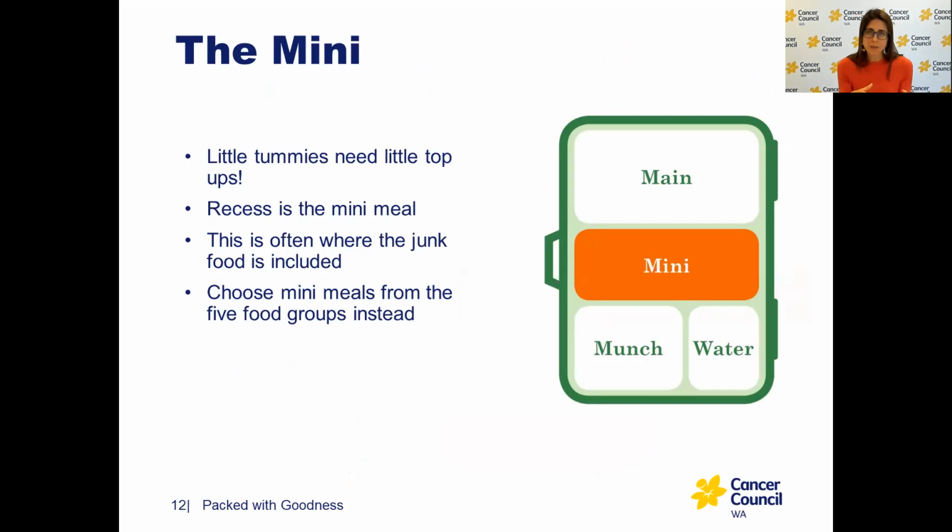Typically when we look at lunchboxes, the mini meal or the recess is where junk food often finds its way into the lunchbox. But the mini meal is actually a really great opportunity to be drawing on those core food groups and to be packing some healthy snacks rather than some processed and packaged snacks. We suggest that when you're packing the mini that you draw on the core food groups that didn't go into the main. So that will kind of balance a lunchbox nice and easily for you.